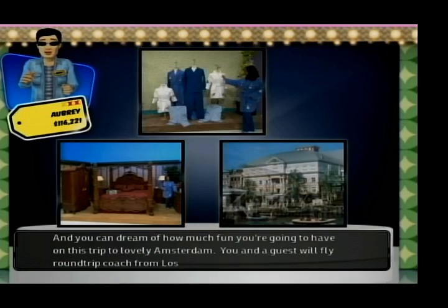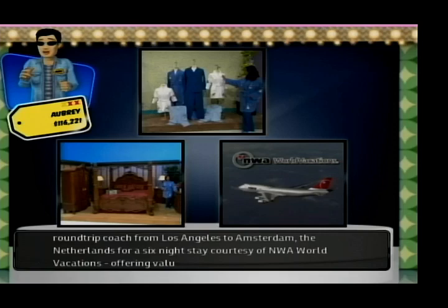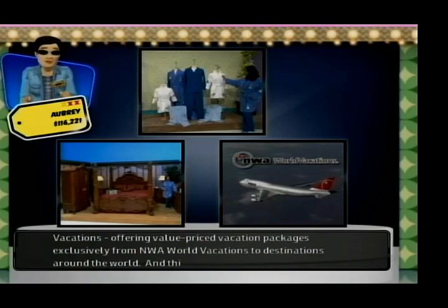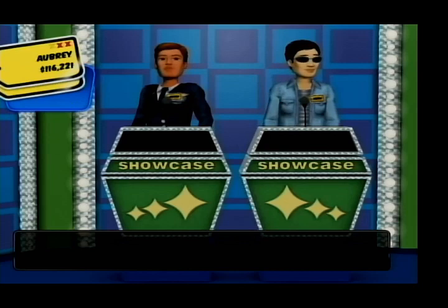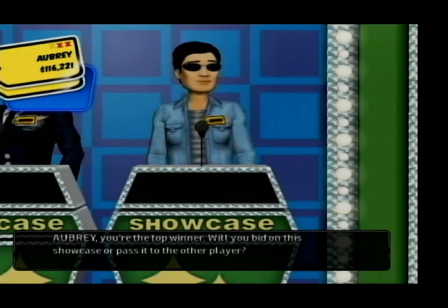You and a guest will fly round-trip coach from Los Angeles to Amsterdam, the Netherlands, for a six-night stay courtesy of NWA World Vacations, offering value-priced vacation packages exclusively from NWA World Vacations to destinations around the world. And this showcase can be yours if the price is right. You're the top winner. Will you bid on this showcase or pass it to the other player? I want to bid.